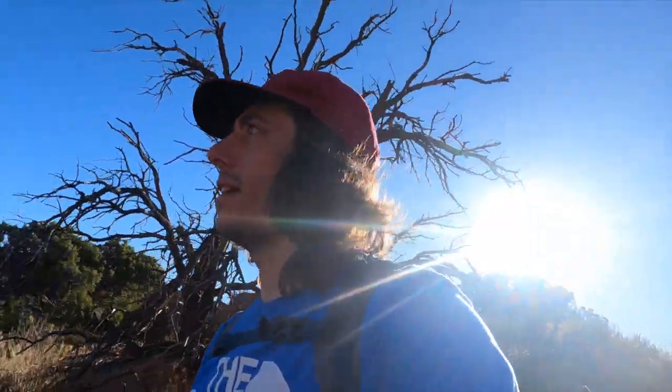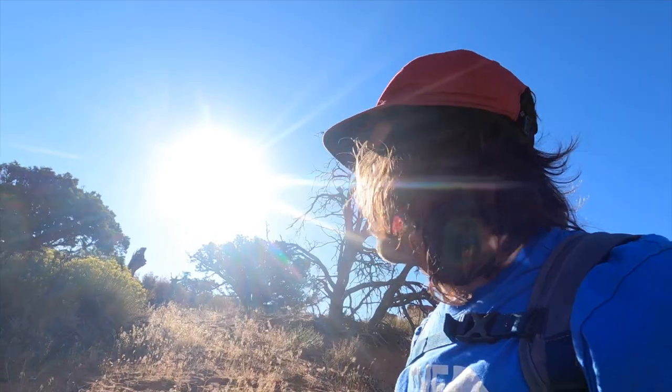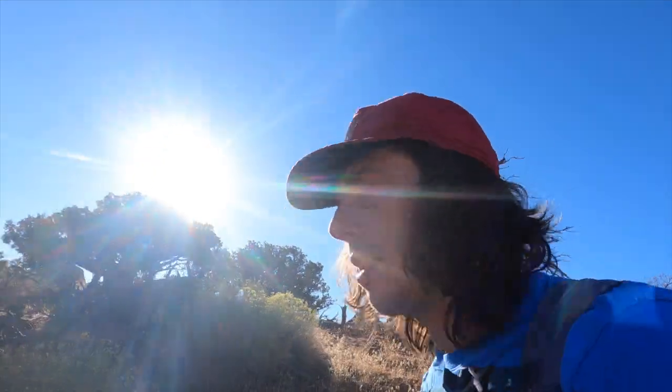Would definitely recommend waking up and getting into the park at or before crack of dawn to beat the crowds and the heat. Oh yeah. I would not want to do this trail in the heat that we did Delicate Arch in yesterday.